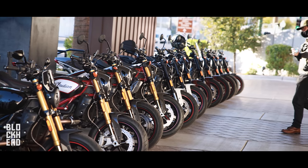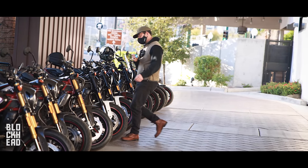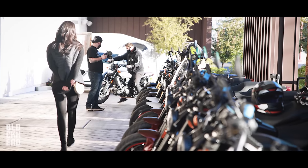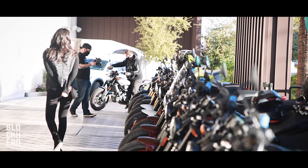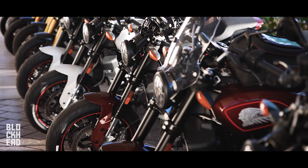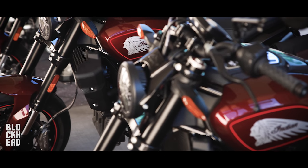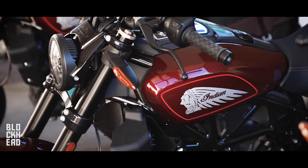In this video, we're looking at the new 2022 Indian FTR, which has some big updates from the previous model year. The features of this bike include a 1203cc liquid-cooled V-twin power plant putting out 120 horsepower and quite a bit of torque. With an inertial measurement unit, or IMU, you get three ride modes, lean angle stability and traction control, cornering ABS, and wheelie control with rear lift mitigation.